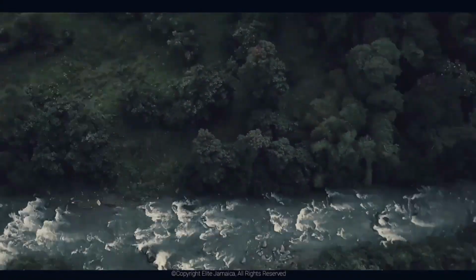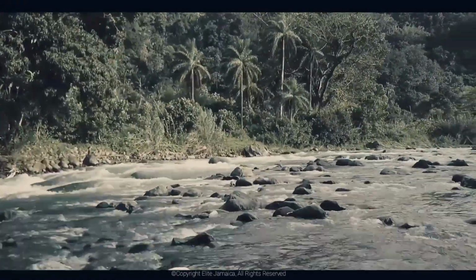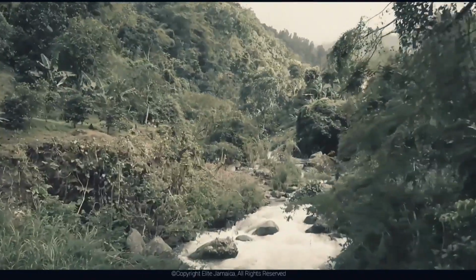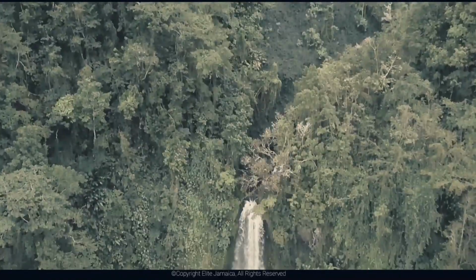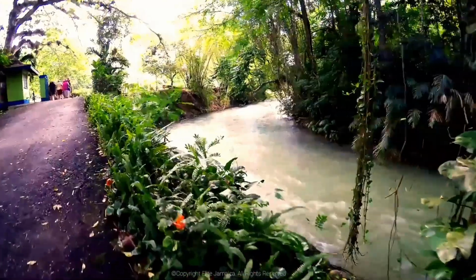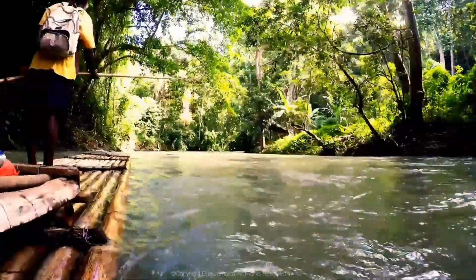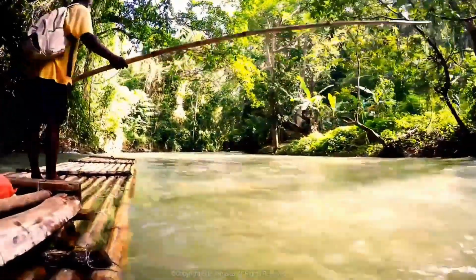As a child growing up in the country, I enjoyed the exciting sound of the rushing waters of the river. But my real interest was in the fishing, although I never caught a fish. Did you know there are over 100 rivers here in Jamaica? Yes, there is, but many are unexplored and not navigable.